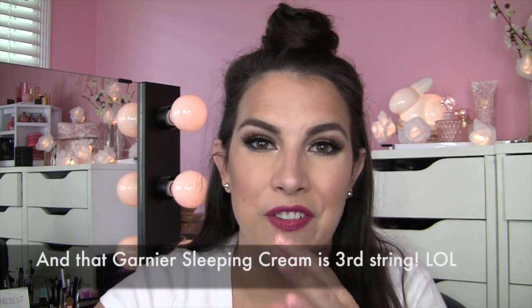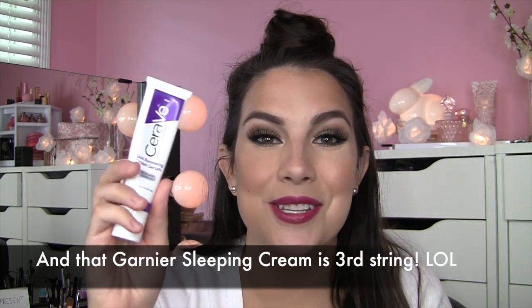And honestly, I think this is probably going to hold its spot as my nighttime skincare over the Regenerous stuff. I feel like I've got a basketball team here, and I've got my first string and second string, and they're vying for number one, but this one is the starter right now.